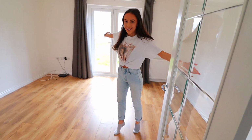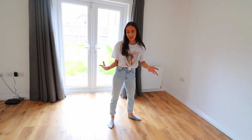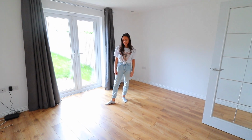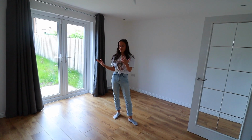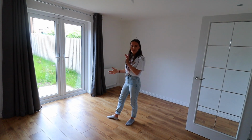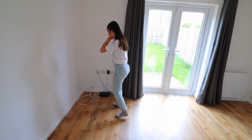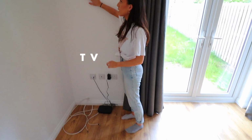Here we have the living room slash dining room, just the main living space of the house. It's pretty empty right now, obviously. We came from renting to buying, so we don't have any proper furniture. We have a lot to buy, don't we, babe? Yeah, a lot. So we're thinking of having the TV here because you can see we've got a wee Wi-Fi hub here, so I think the TV has to go here.